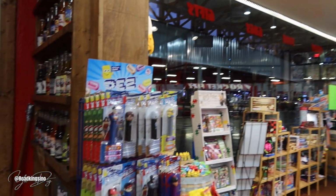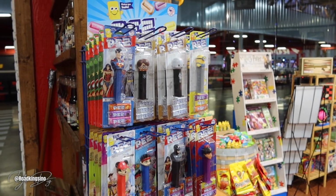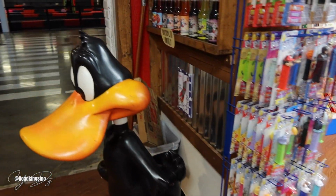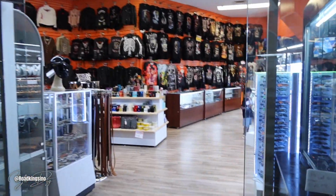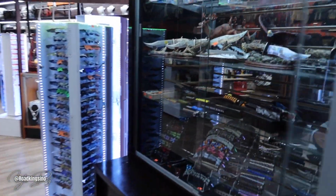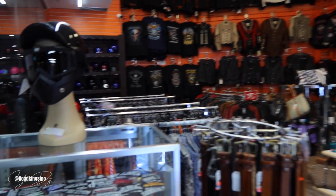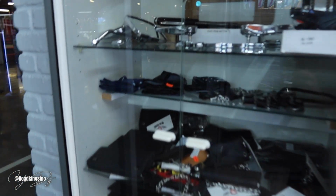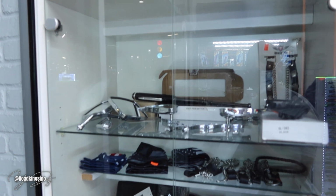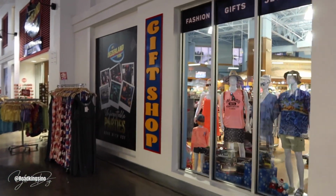Check it out. Pez, all these different old school Pez's. People who collect these. We even got a biker shop in here, guys. I used to have a pair. Brothers, they got a mask in here. Slapsticks. They got motorcycle mirrors, hand grips, wallets, whips. I guess this is the Diesel and gift shop.